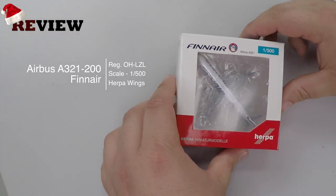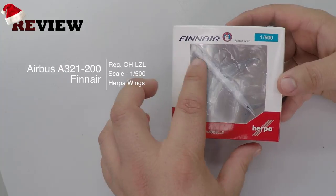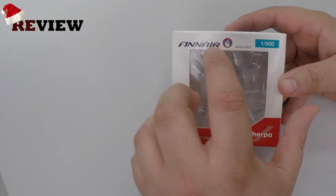And as always, we start off with the box, and here we can see we have the cutout so we can get a glimpse of the aircraft inside. On top then we have the Finnair branding and another logo, more on that a bit later.